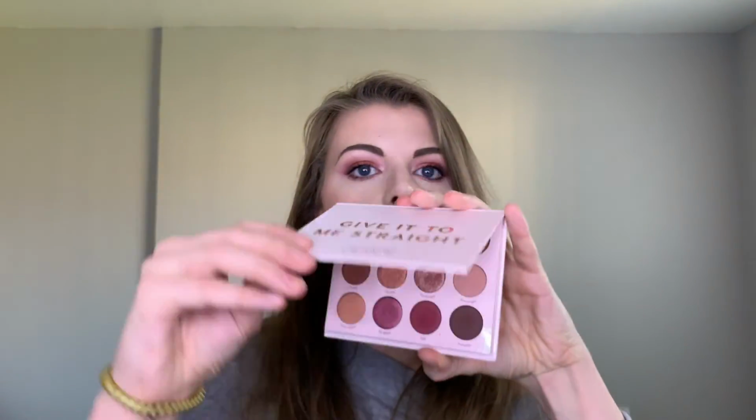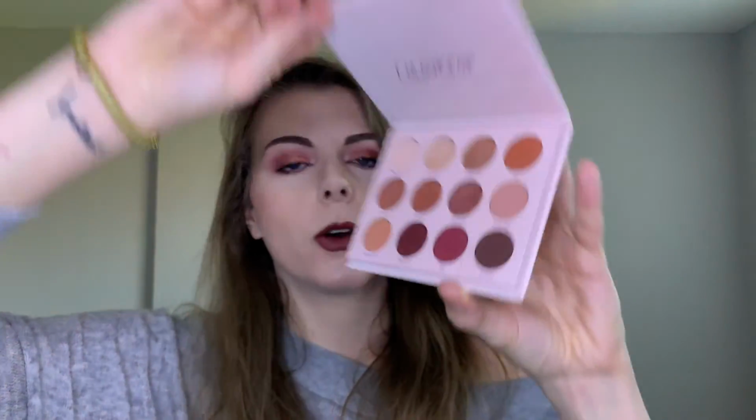The Give It To Me Straight, I haven't used this in quite some time just because I have the things that I use normally, but I actually really like the way this eye look turned out. The shadows were super easy to work with, pretty pigmented, and yeah, they blended really nice.